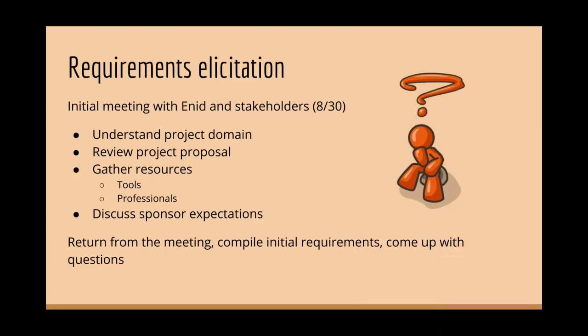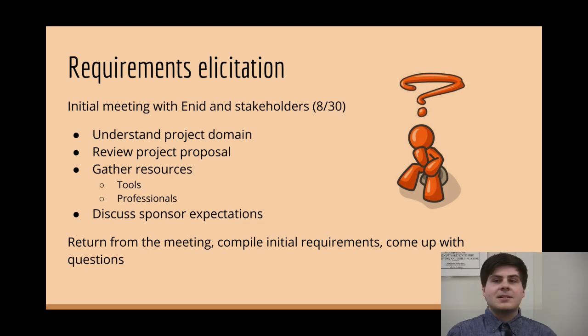So for requirements solicitation, we had our first meeting with Enid back in August, and at this meeting we really wanted to get an understanding of the domain. None of us have really worked in this side of things before, so we really needed to understand what the desired features were. We also wanted to review the project proposal just to make sure that any changes that might have happened between the writing of the proposal and the start of this project were ironed out.